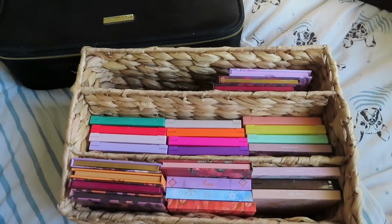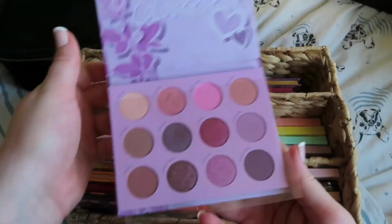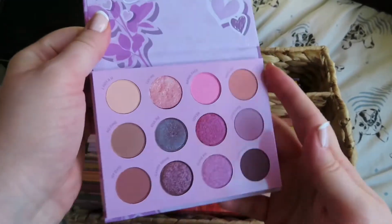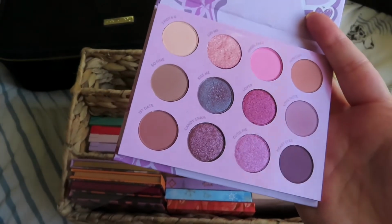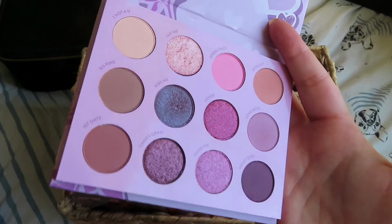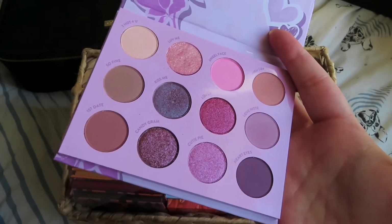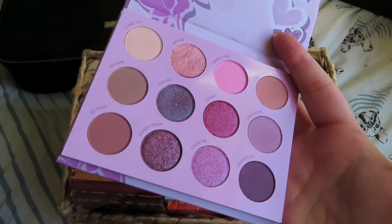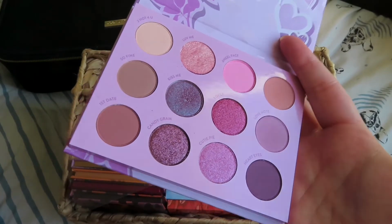Then I have the You Are a Cutie Colourpop palette. This was an Ulta exclusive, so being in the UK I wasn't able to easily get my hands on this, but I had this and another palette that I was desperate for shipped over from a lovely lady in the States who was on a Colourpop group with me. She purchased the two for me and then shipped them over. I obviously paid for the shipping costs and everything. So yeah, this is the You Are a Cutie palette.